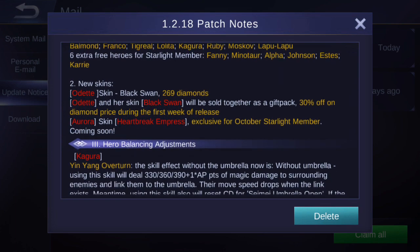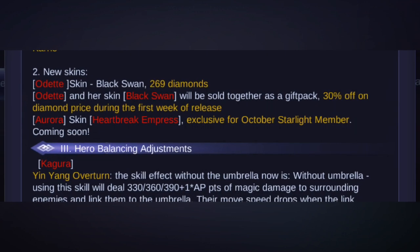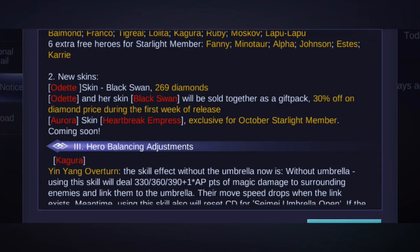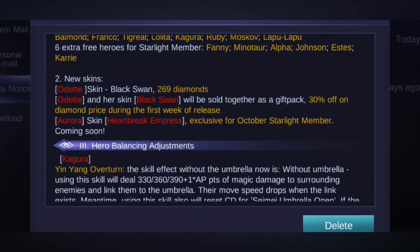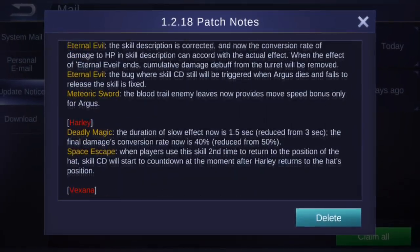We then have something really special here. The next Starlight membership skin will be an Aurora skin, Heartbreak Empress. Really, really cool. I'm really looking forward to seeing some pictures of that skin. It's gonna be amazing.